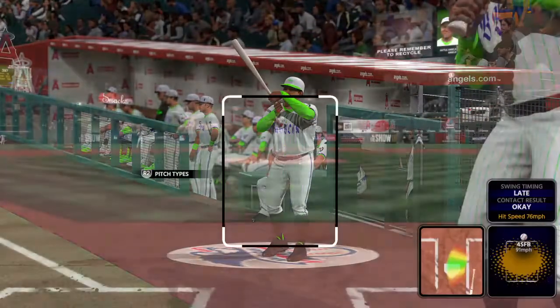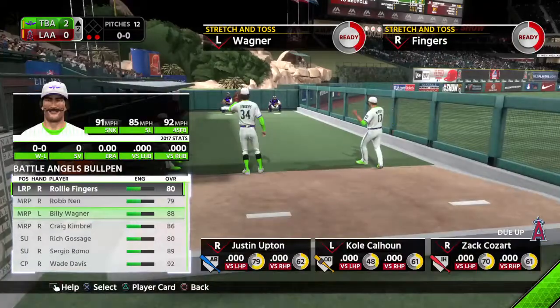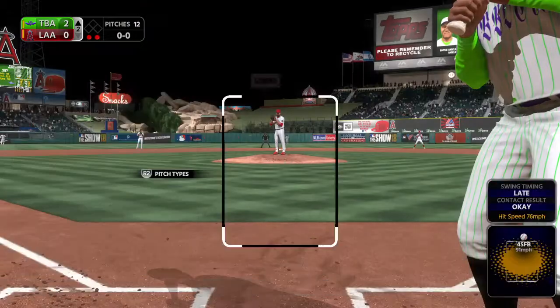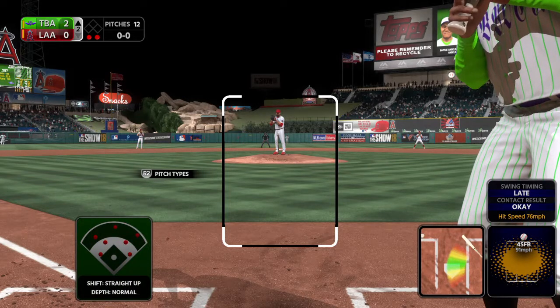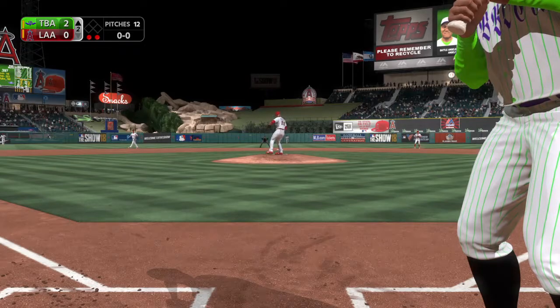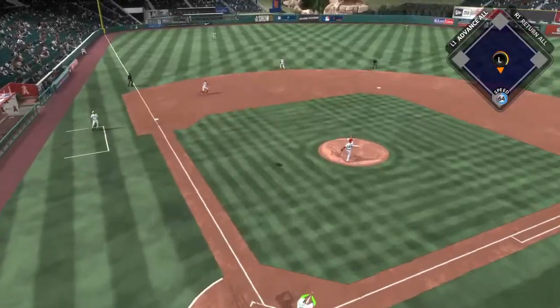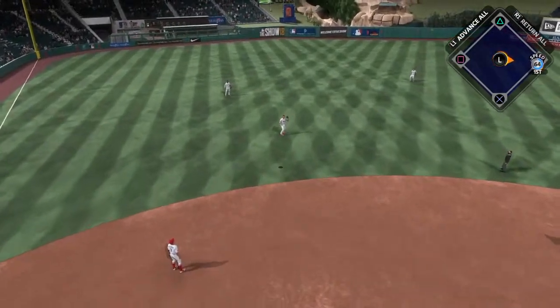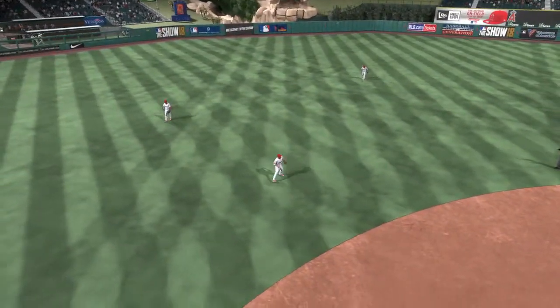Babe Ruth will grab a bat and hit for the pitcher here. Babe Ruth. Popped him up. Simmons is there for it. Makes the catch, and that'll retire the side.